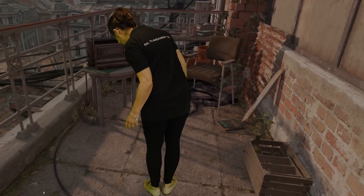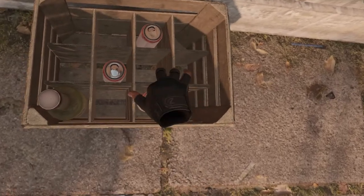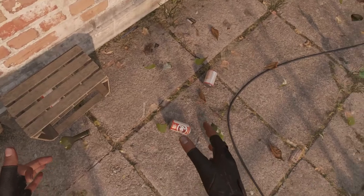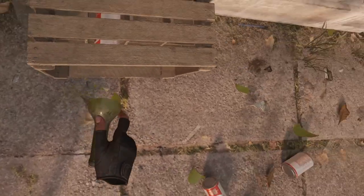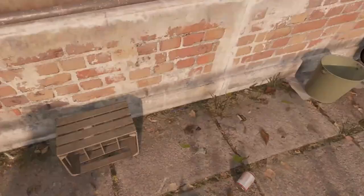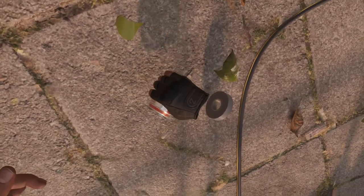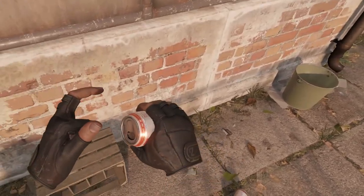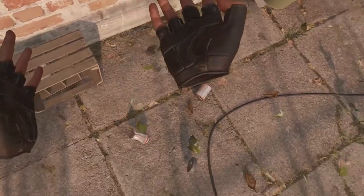Look at all this stuff. Oh, I think... oh, I broke the bottle. Oh, you can't kick it, can you? Just get that out of the way. Don't hurt anyone. Mum! Where is it? Oh, I got a can of something here. What is it? Cola! Well, it's empty, I think. I've crushed it! Whoops.